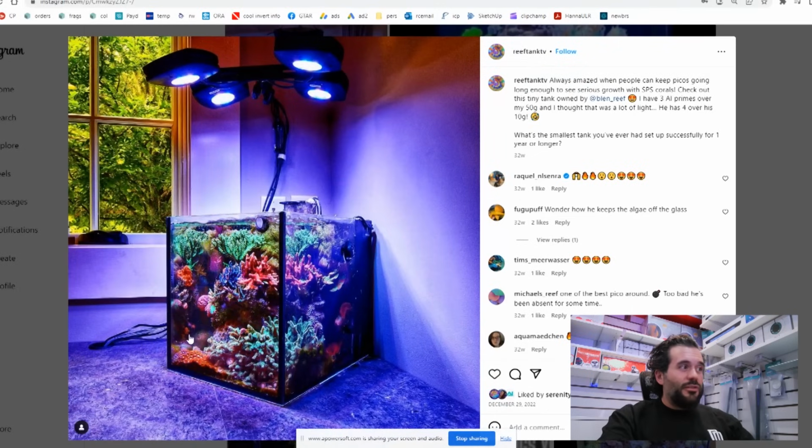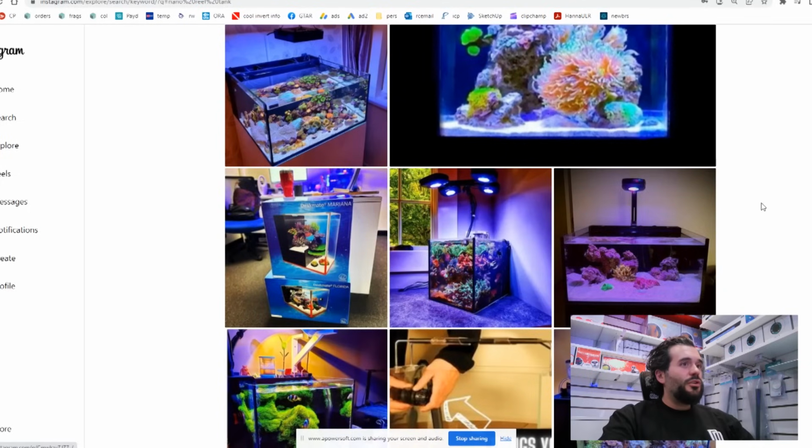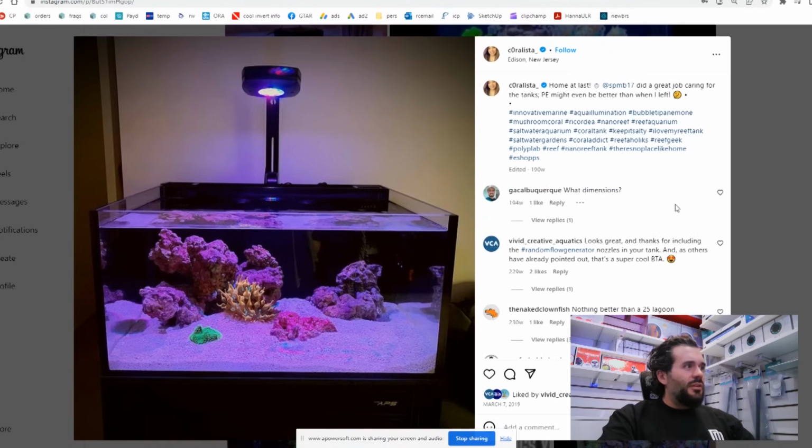It looks like he's probably dosing from underneath the counter. Job really well done. This is an inspirational little nano reef. Oh, hello. This is nice. Look at this. Very minimalist. Looks like the start of something very cool. A lot of potential here.